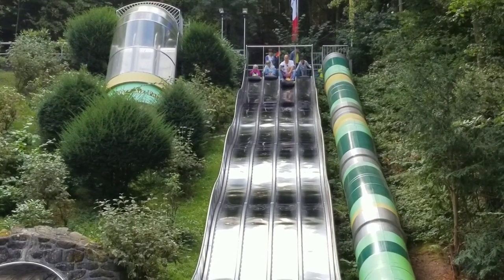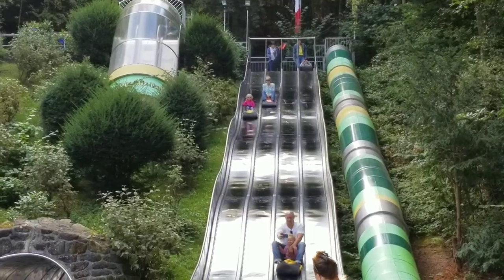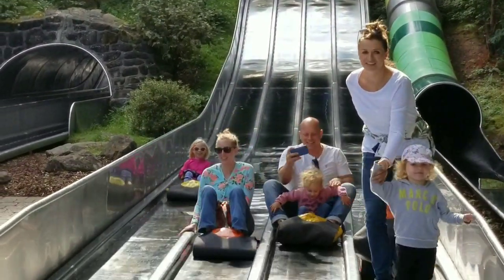First stop, the slides. There's a wavy slide, a tube slide, and a free fall slide. It drops you pretty much straight down. Super fun, but a little bit scary.